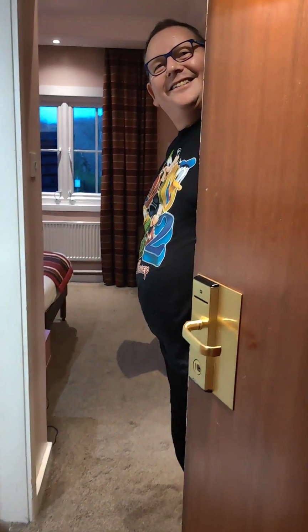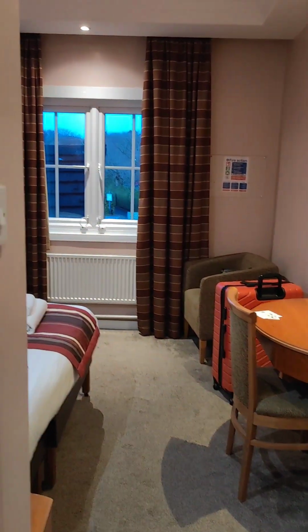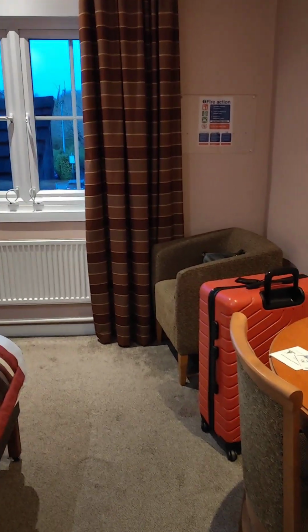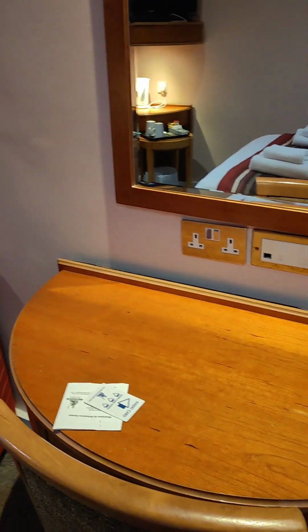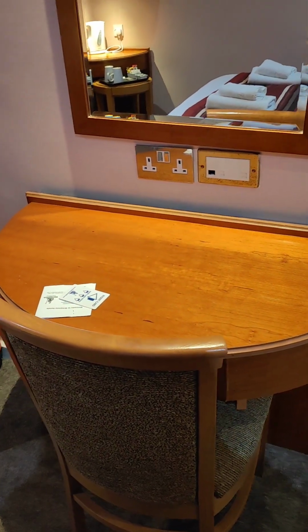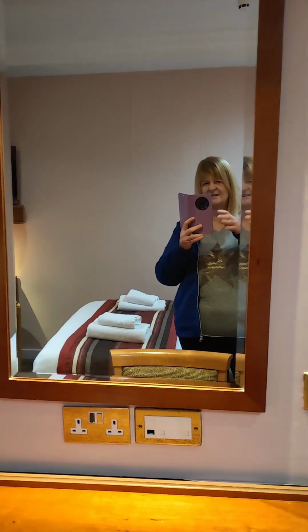We'll just see if anybody's in here. We'll just knock on the door. Hello there. Hello, what a surprise. So here we have it, that ginormous Britannia bedroom. Standard room. That's all you need for your head down at night. Not the most luxurious at all, but we won't compare it to the Radisson. That's a little table there for the businessmen to do their work. Got a mirror on the wall, and then a little chair.